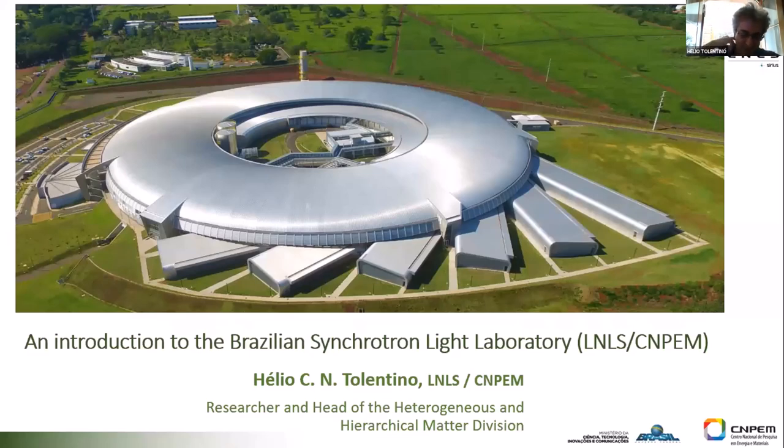So to present our beamlines and our projects in this TAF Journal Club. It's a pleasure to be here and to talk to the XAS community. It will be a very short presentation of this Sirius project. At the end, if you have questions about the machine, I can probably be here to answer.